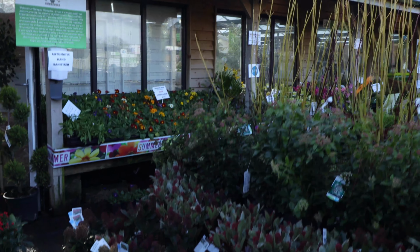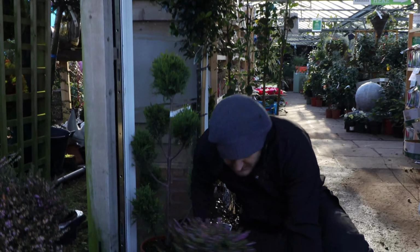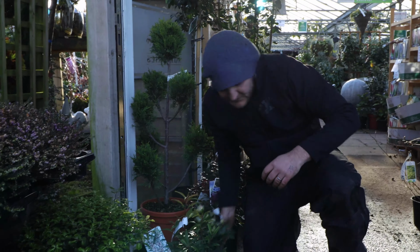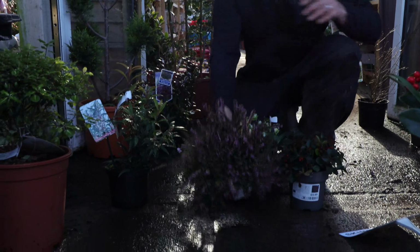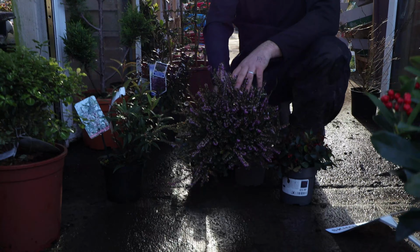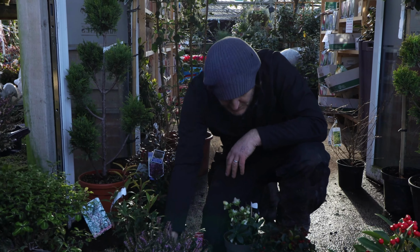Okay, moving on, something a little bit lower, and we've got these little characters here. These are great for pots or for edging borders. You'll all know this one. This is the winter flowering Erica. So this flowers truly right through the winter into the spring.